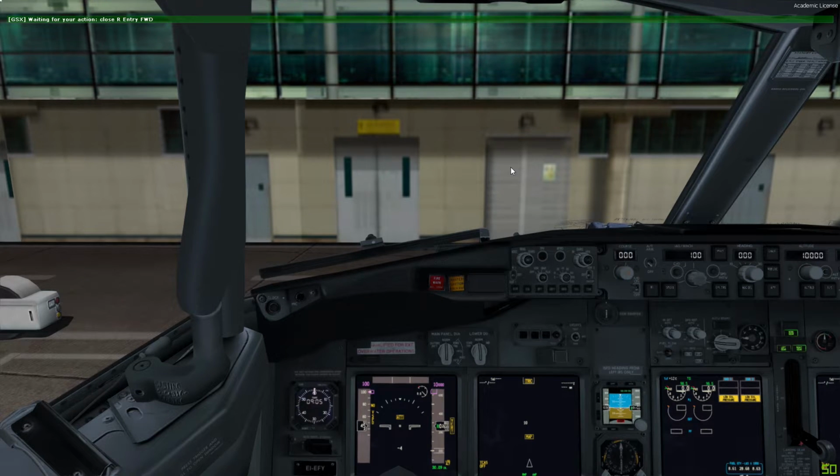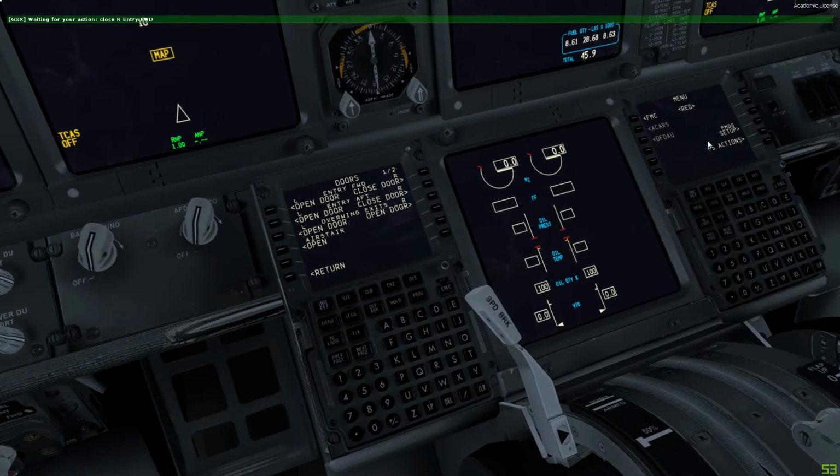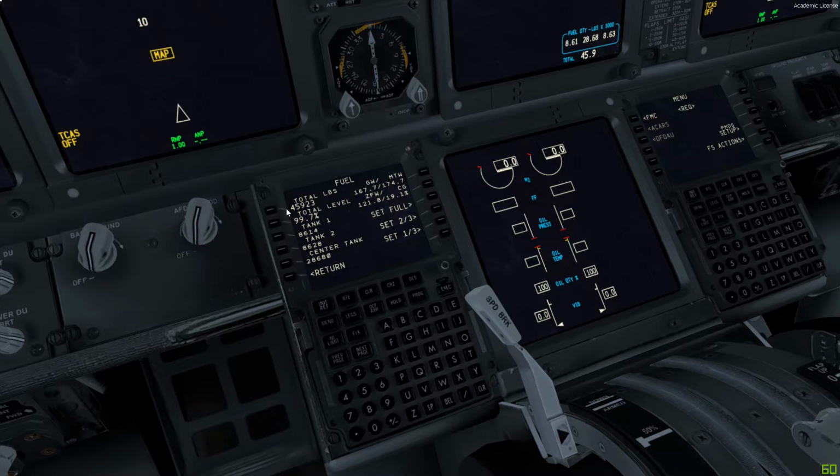So here we are in the cockpit. GSX is asking us to close the doors for the catering, because that's all done, so we can request boarding as well, and I'm going to open the doors for that. Fuel and payload, so let's just go into the fuel page. We're going to be taking a total of 9,420 kilograms of fuel today. Why is it in pounds? I don't actually know why that is.